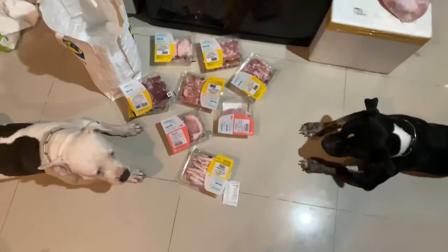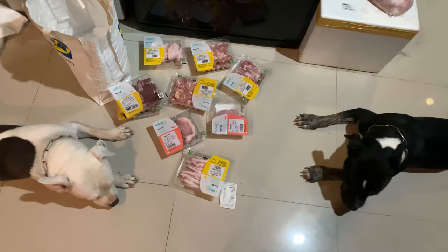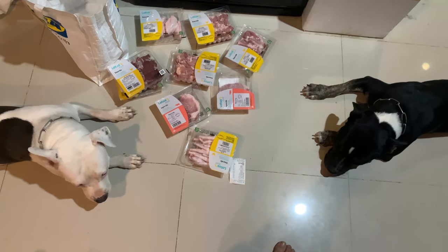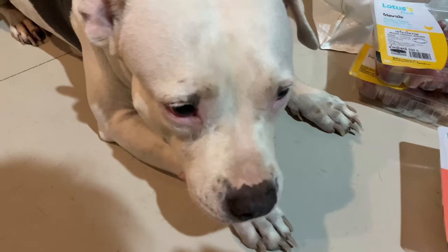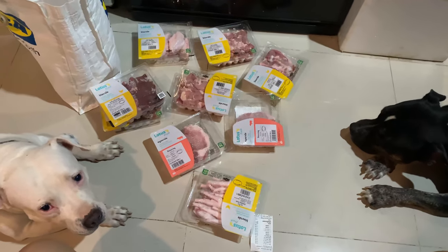And this is how the dogs behave when they know I just went back from shopping, raw shopping. I went to the night raw shopping, thanks to the store that opens 24 hours.